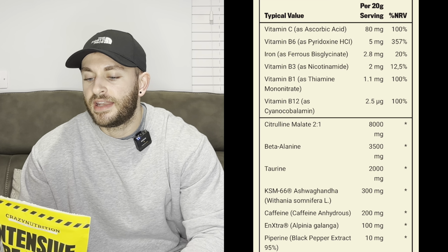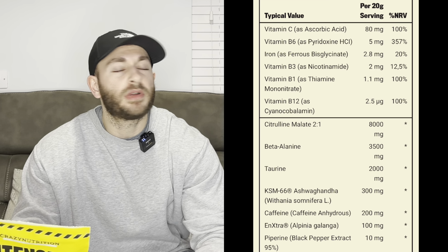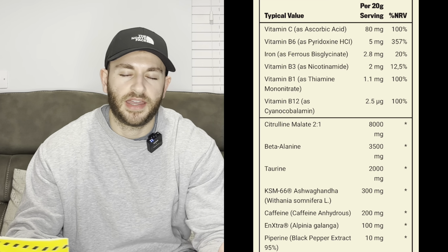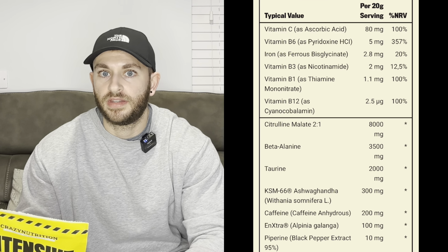Then we've got beta-alanine, another juicy dose, 3.5 grams, above the normal of 3.2. It's that amino acid that's responsible for the itchy tingly sensation when it kicks in, so a lot of us love it, some of us hate it. It does also help with endurance when it builds up in your system and you reach that saturation point, which we hope to one day or another.